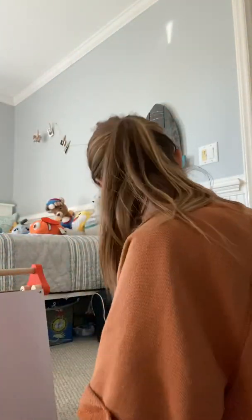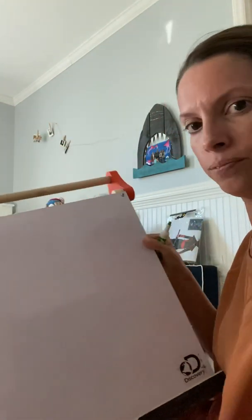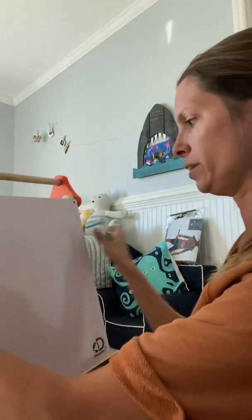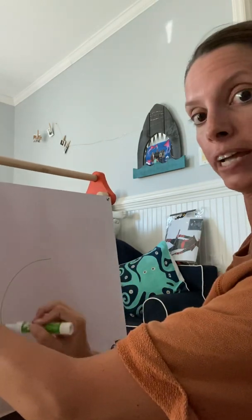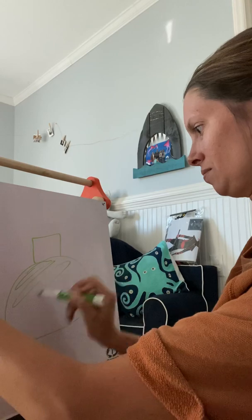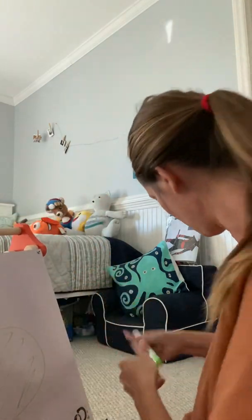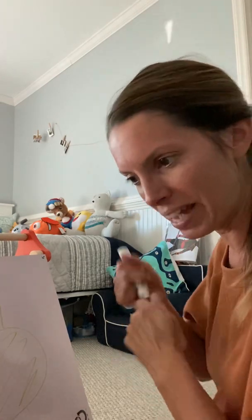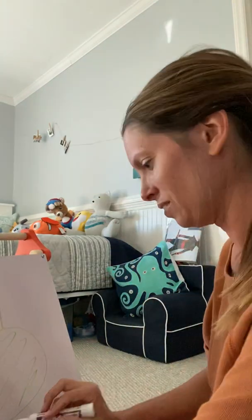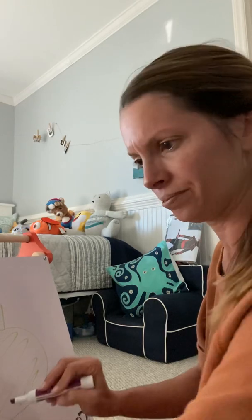So I am going to draw, let's see, can we see a little bit? And I'll show you. I'm going to draw the big green pumpkin. And then we will draw both of the mice, those silly little mice. They had no idea. We'll draw them down here. They kind of ran into each other.